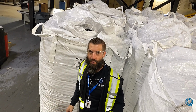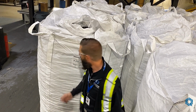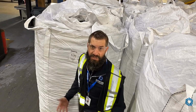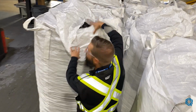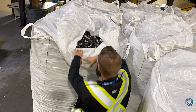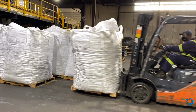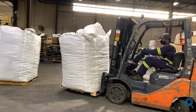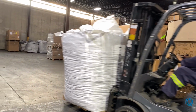Once we've done the separation mechanically, we're left with a fairly clean commodity stream. This skid that I'm standing in front of is our final plastic output. And as you can see, it's about 90% plastic and fairly clean. We would now send this downstream to a plastics recycler that would separate it by color and by polymer type.